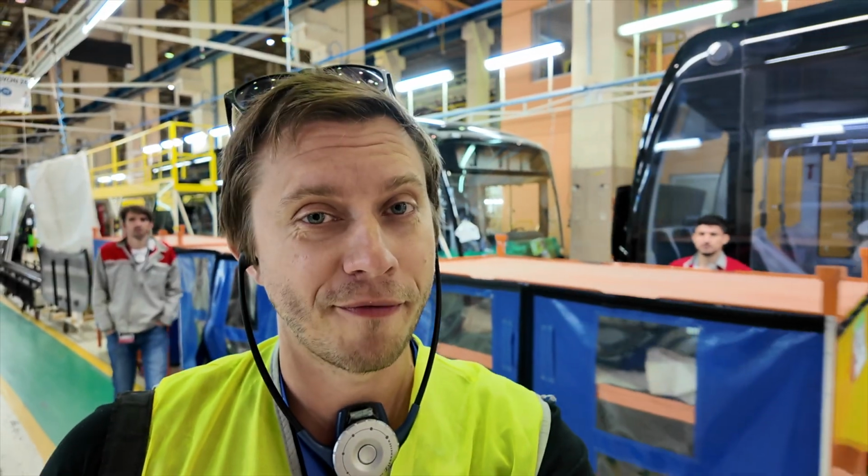And this cute little bus behind me is the 10 meter E-Ata. I never saw that one before.